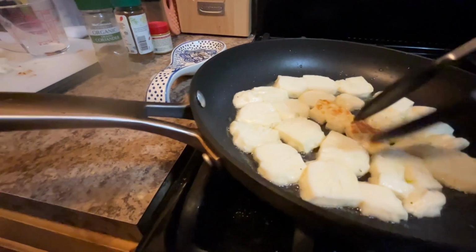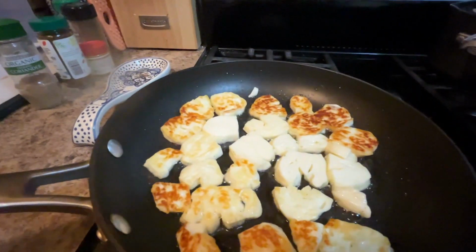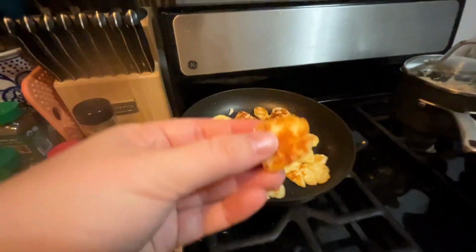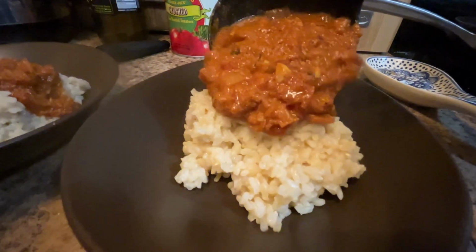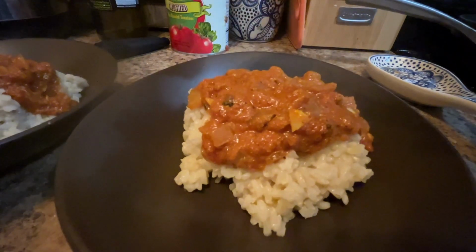Again, if you have not had halloumi before, if you have not cooked halloumi before, it is an experience. It is a cheese that you can cook. It gets ooey, it gets gooey, it gets rubbery and squeaky, but in a good way. If you know, you know. Just trust me. And just like that, we have one of my favorite dishes.